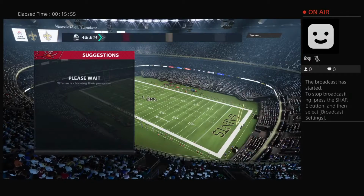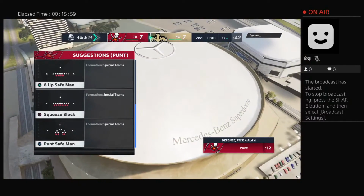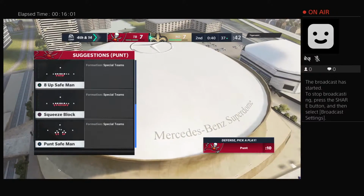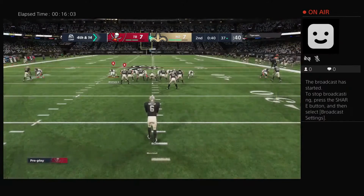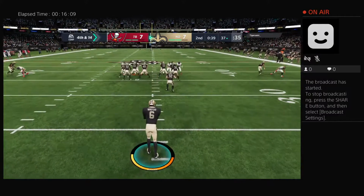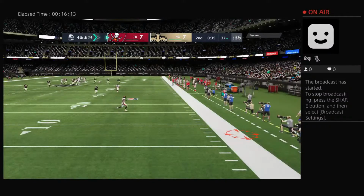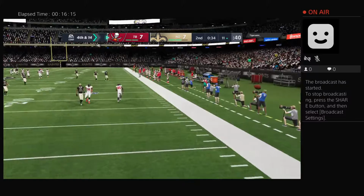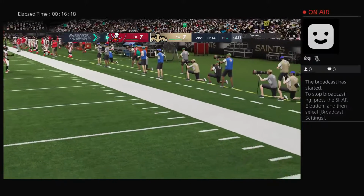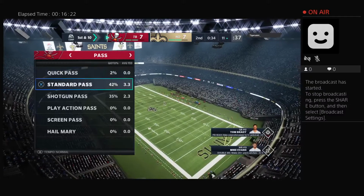Now the Bucs going to use the first of their timeouts as they'll stop it with 40 seconds remaining in this first half. Here's Thomas Morstead now as he'll kick it away for the second time. This is away and a very good kick angled for the sidelines. And this will be out of bounds. Now it's a question of where they'll mark it. And they'll say it crosses at the 11-yard line.